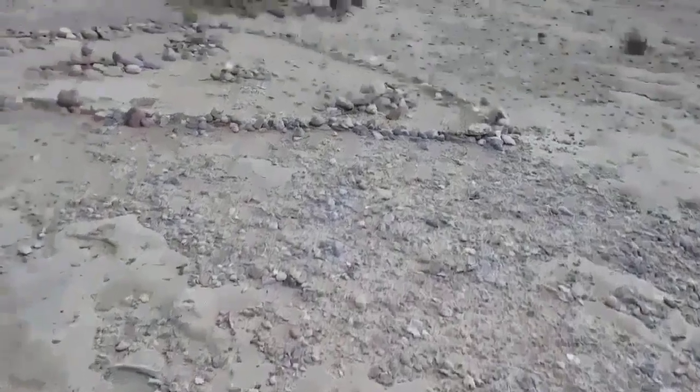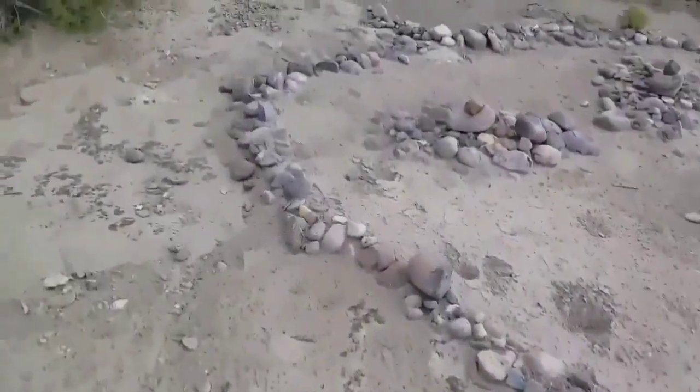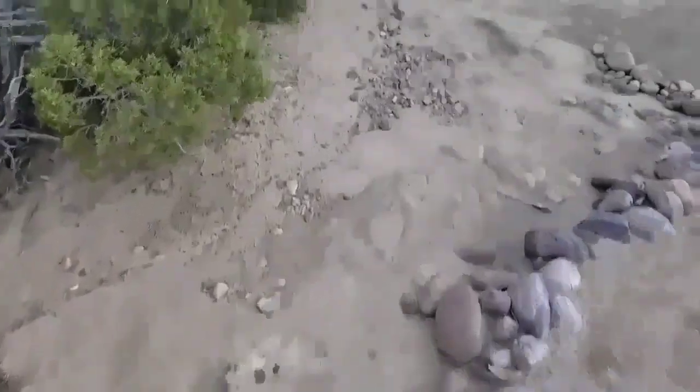So yeah, my mind has been blown. One more look at this area. Yeah, the face here, alien face. I also noticed this spot too. There's this spot right here of an X.